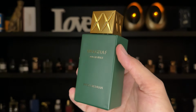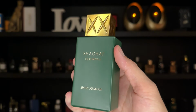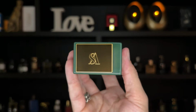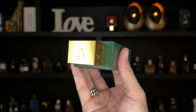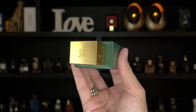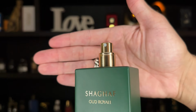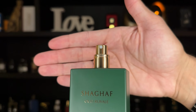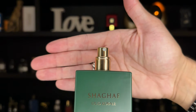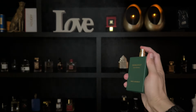And this is a perfect fall fragrance, also perfect for winter. I would say maybe early spring, not for summer. I think it's too strong. It's too overwhelming. But this is perfect to wear in fall every day. You can wear this every day in every situation. To the office, I wouldn't spray too much because it's strong. Date night, very sexy. Major compliment getter, by the way.